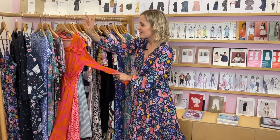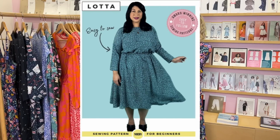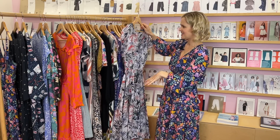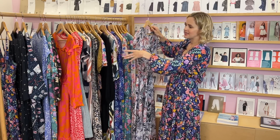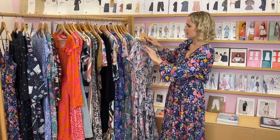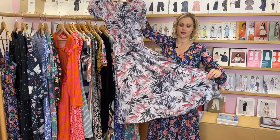The next one I've got 2 versions of. This is a nice simple one. So this is the Tilly and the Buttons Lotta dress, and it's got elastic in the waist. You're just pulling it on and off over your head. Little grown on sleeves here that you can either have cap, or in the other version I'll show you, you can have them longer length as well, facing at the neckline. Quite an A-line skirt, so quite a full skirt.